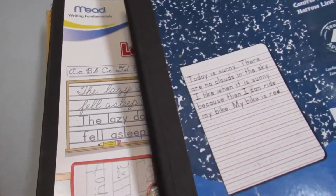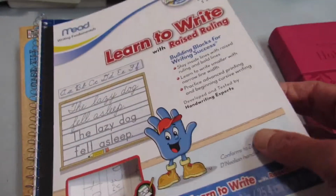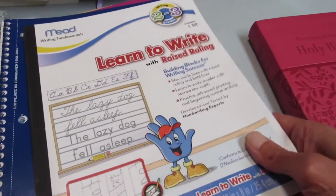So that's her notebook. I should have separated the notebooks because we don't need to show you all the notebooks. Learning how to write with raised ruling. So she's pretty good at it. She's getting really good at writing. So I don't even know how much she needs this. I might save that for Caroline later.